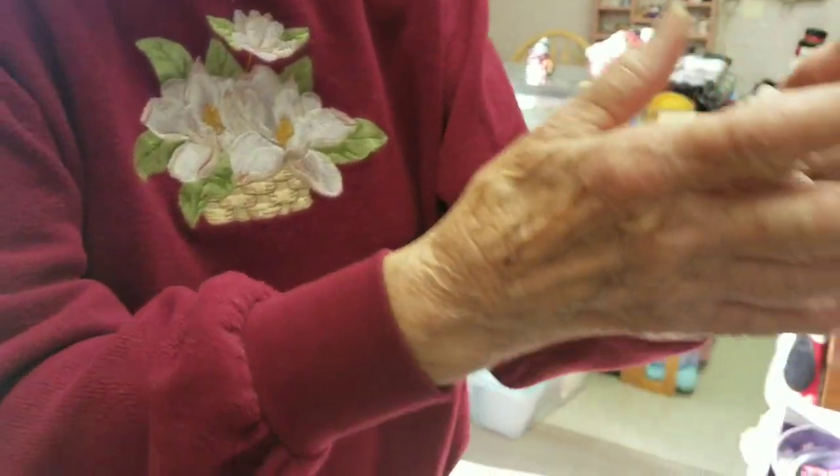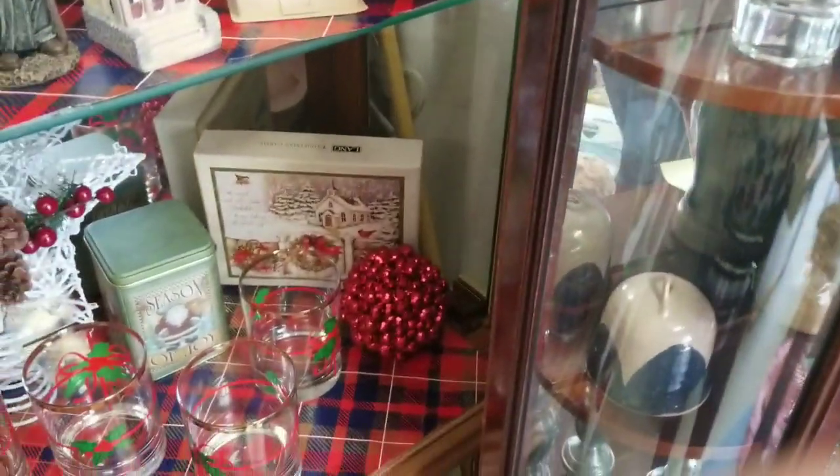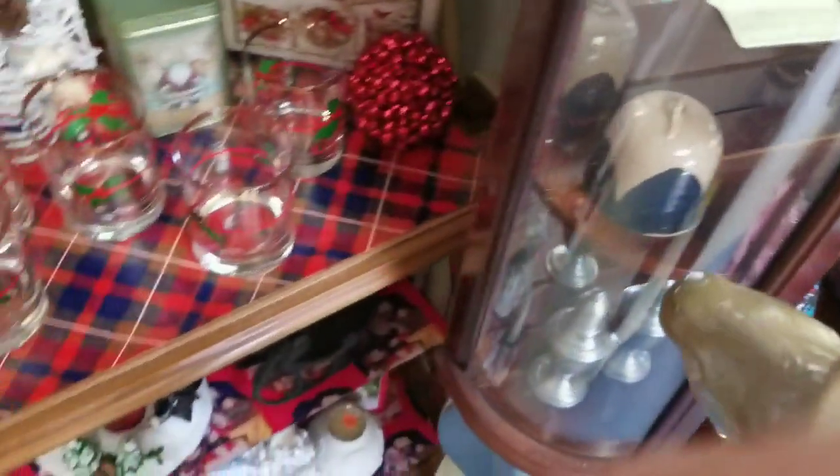I want to get this. There's no price on it, though. It's got two dogs on a leash. Okay, let me go back there and find out. It says Beaumont Park Pottery, made by owner.